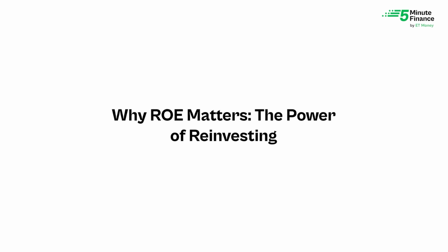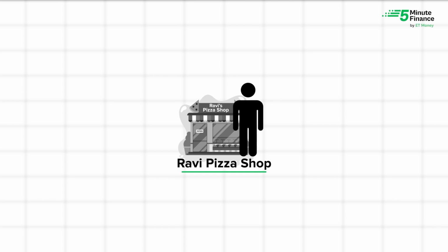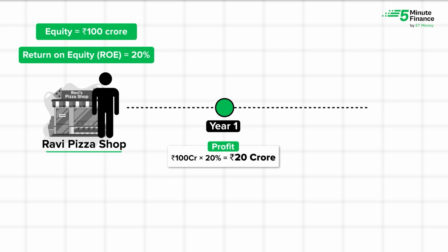But why does ROE matter? ROE is a big deal because it tells you if a company can grow without always asking for more money. Let's go back to Ravi's pizza shop. Now let's dream bigger. Say Ravi's pizza chain has 100 crore in equity. Equity means money invested by investors. And he earns a 20% ROE. That means it earns 20 crore profit in a year.